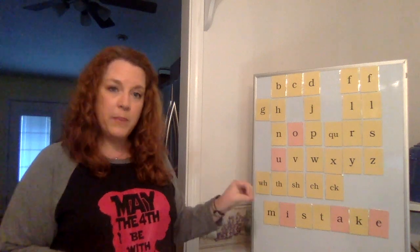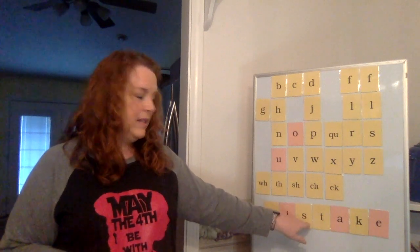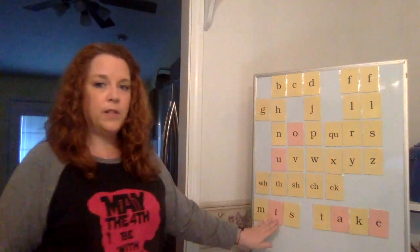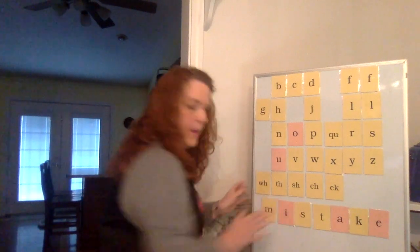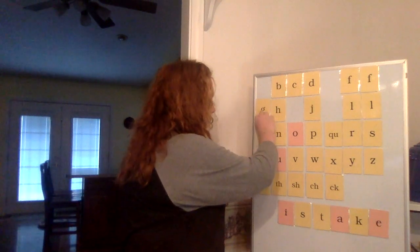So can you figure out where this word would be divided? There's a vowel, there's a vowel. How many consonants are between the vowels? 2. Last week, we learned that when there are 2 consonants between, that division happens right between those consonants. So the first syllable would be miss. The second syllable would be take. And then together, they make the word mistake. All right, let me put that one away, and I'm going to build another one for us.